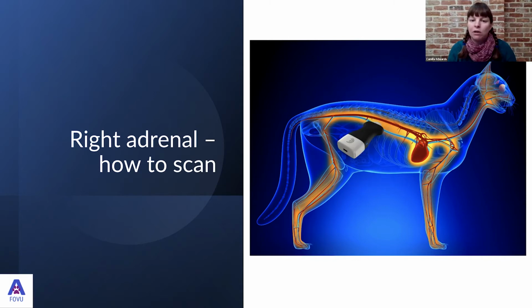And the landmarks that we're looking for here are where the aorta and the caudal vena cava diverge from each other. So where you can see caudally, they're very, very close to each other, and cranially, they start to move apart. And it's in that area where they start to move apart that you'll find the right adrenal.